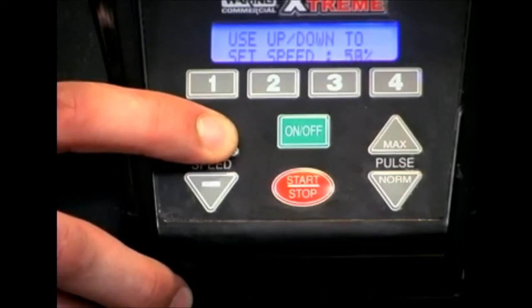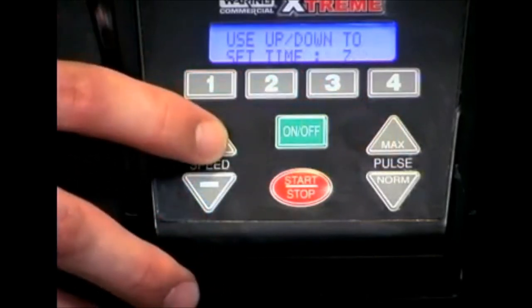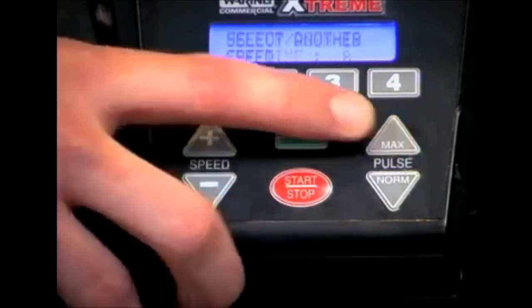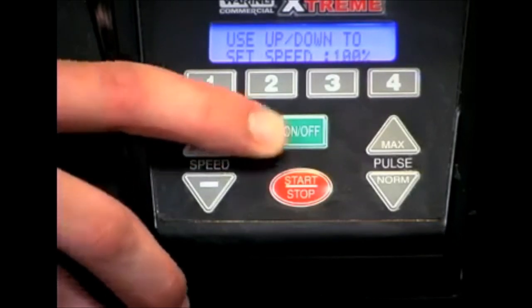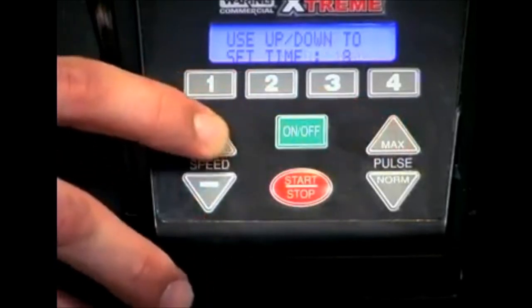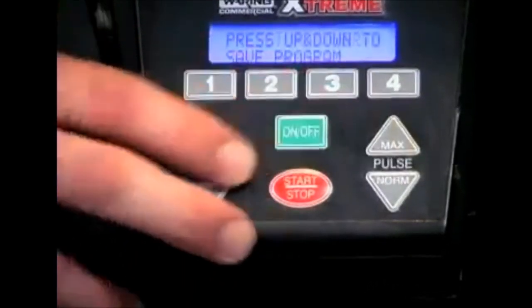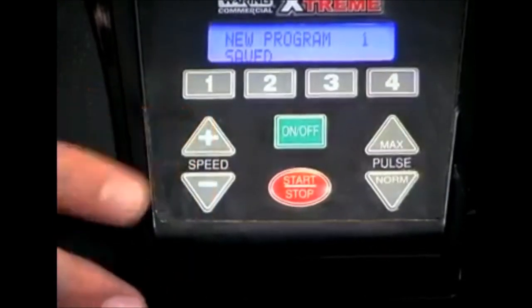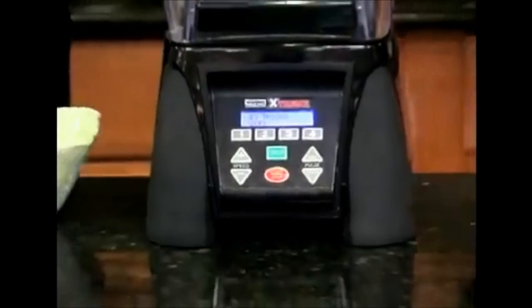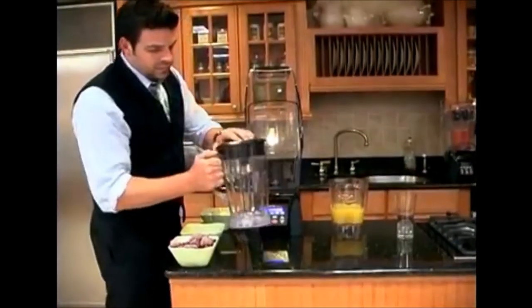As you can see, you hold the speed button down and the speed scrolls through very quickly. So this is a simple process, no computers needed, no nothing. You're doing it right on the control panel. Now we're going to set the last segment at 100%. We're going to put that on for 10 seconds and we're going to run a 25-second smoothie. And it's going to be fantastic. Most delicious you'd ever taste if you were here with me. Push speed up and speed down to save it. And now you got program number 1 saved with your specified program.